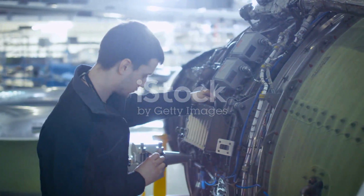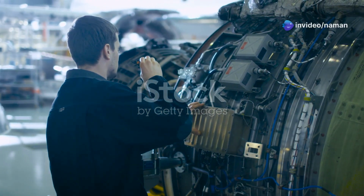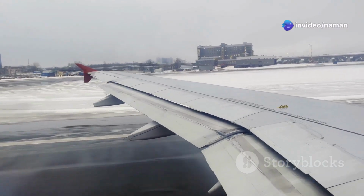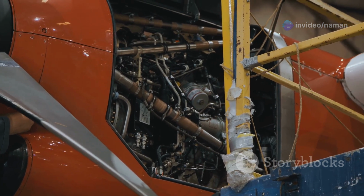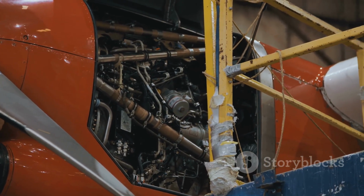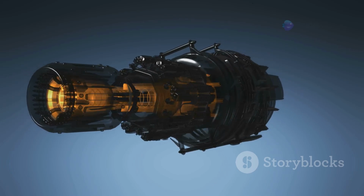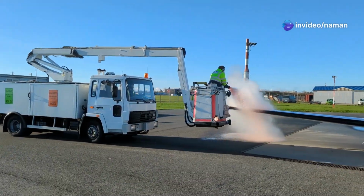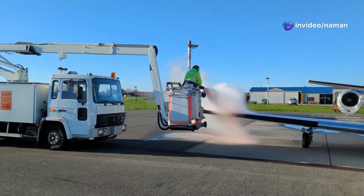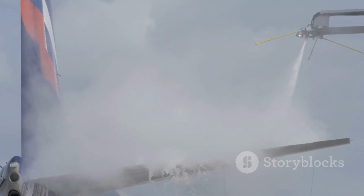Section 4, how heat keeps ice away: bleed air, electric heat, and special fluids. Okay, we've talked about the types of systems and the parts they protect. Now let's dive into how they actually work, focusing on the different methods of heat application. One common method is using bleed air, which is hot air bled from the plane's engines. This hot air is then ducted to the wings, tail, and engine inlets, keeping those surfaces warm enough to prevent ice from forming. It's like having a built-in hairdryer for your plane.